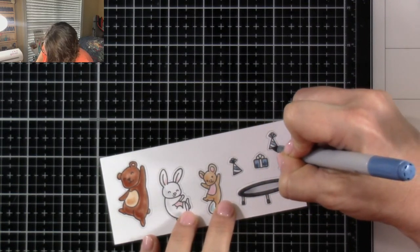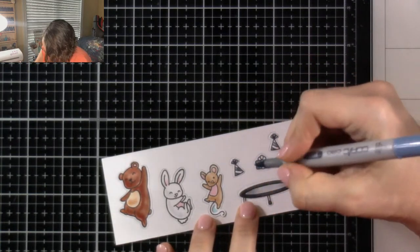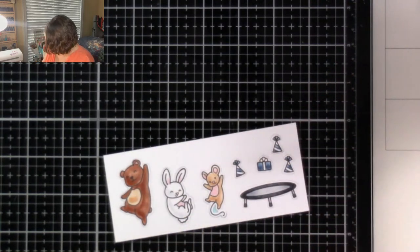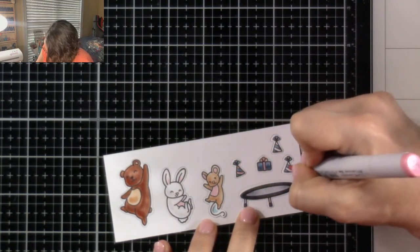All right, almost done here. And then we can start working on that assembly of a fun fold. I have been just loving fun folds lately. It's just something different. And if you are new to fun folds, this one today is a fairly easy one. You don't need a whole lot.